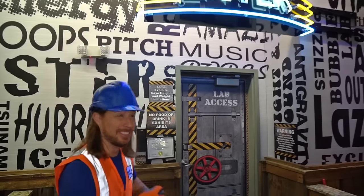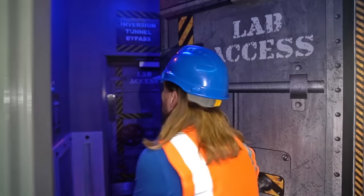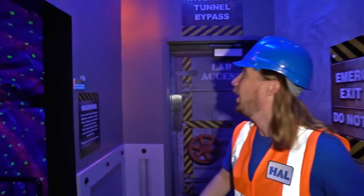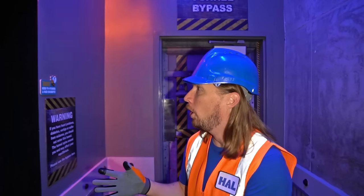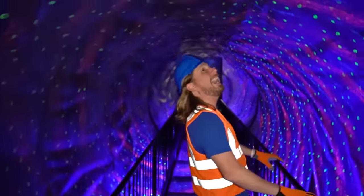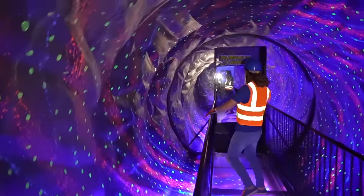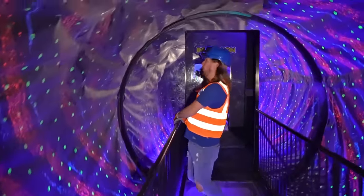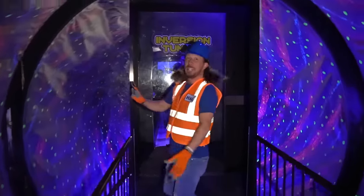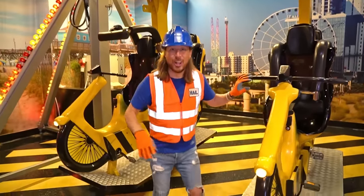All right, my friends. Come on, let's go exploring. Oh, lab access. Oh, sounds like a lot of stuff's going on in here. Oh, wow, look. It's the inversion tunnel. Oh, wow, check this out. Be careful, might get a little dizzy in here. Oh, wow, look at this. Whoa! This is amazing! Whoa! Come on! Oh, wow! Look at this!